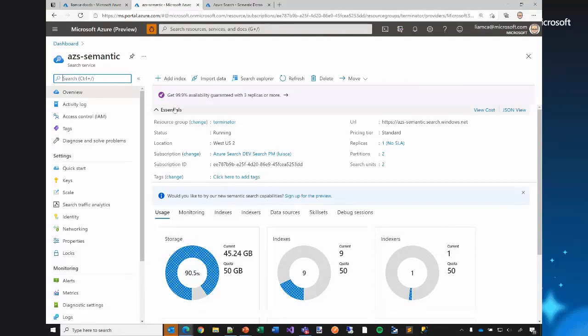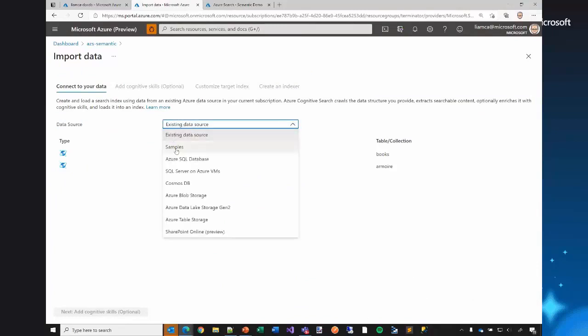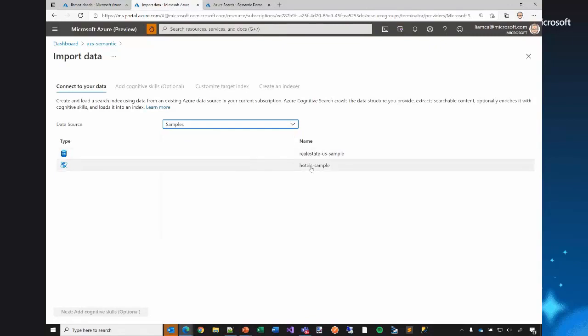So let's actually import this data. You'll see here there's a tool. As I mentioned, I could have done this through the Cosmos database portal, but I click on import data. I'm going to choose the samples here because this is the exact same data set. In case you wanted to try this yourself, you could just choose the samples and choose hotels. This is the exact same data set that we were just looking at.